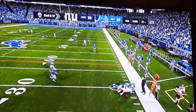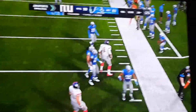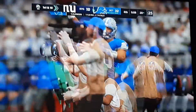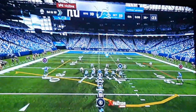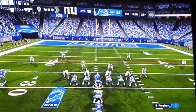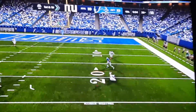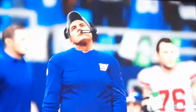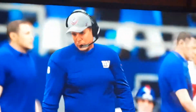Oh, and he loses the football. Can Detroit recover? Yes, they will. They're going to say they have possession of the football, and they do. And first and 10 from the 28 here. And this, my friends, will be maybe the final snap of the football game. Maybe not. All right, now the New York Giants lose this game.